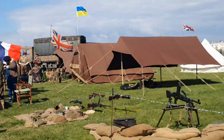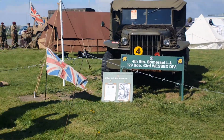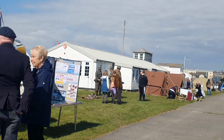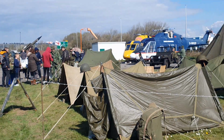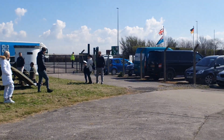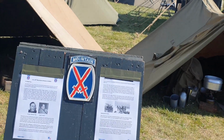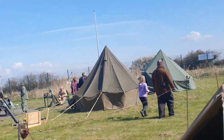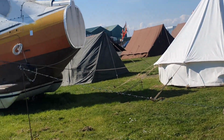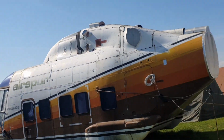That's Jim over there. Enemy uniforms, 4th Battalion Somerset, where's it at? Wessex Division. There, mountain. Oh, you know, they could see the tent, and we have the air spa. Battle at Beaten Wings Appeal Air Spa.